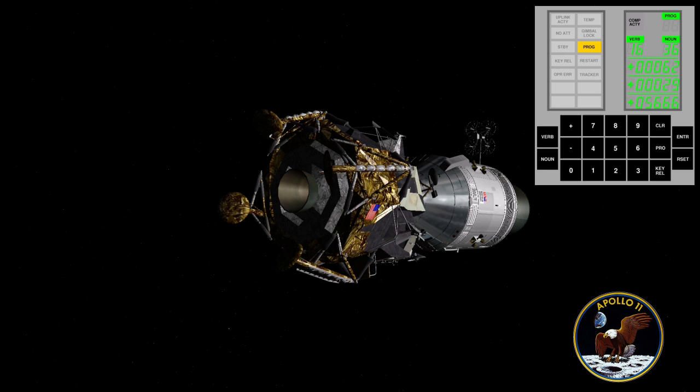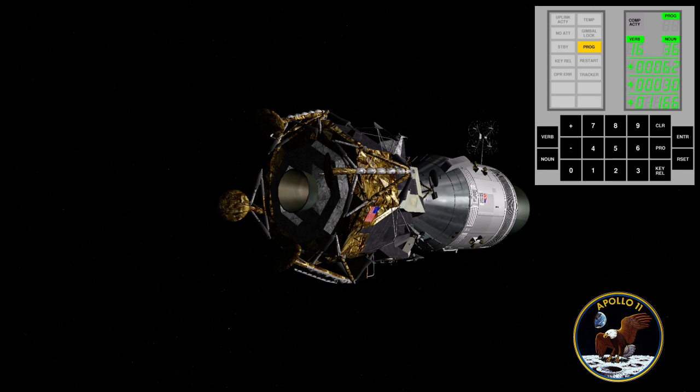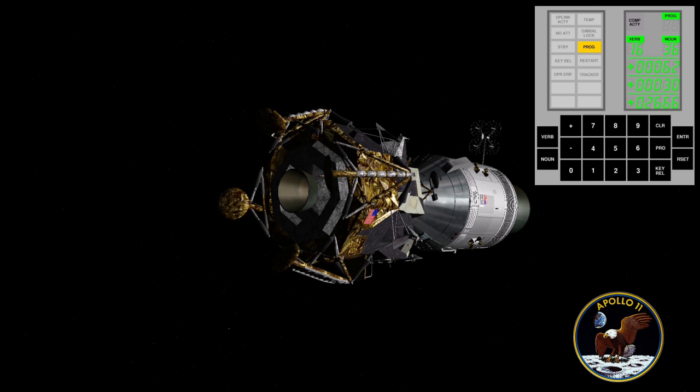The change of shift briefing following this shift will occur at about 11:15 p.m. Central Daylight Time. Flight Director Glynn Lunney and his team of flight controllers are coming on now, being debriefed by the Eugene Kranz team, and that shift change will be occurring shortly here. The new capsule communicator will be astronaut Ron Evans. At 62 hours, 30 minutes, this is Apollo Control.